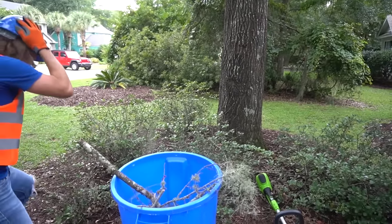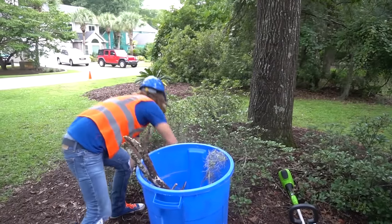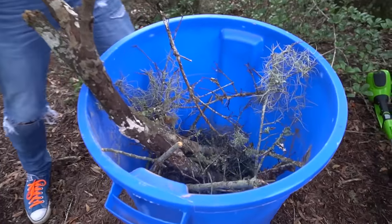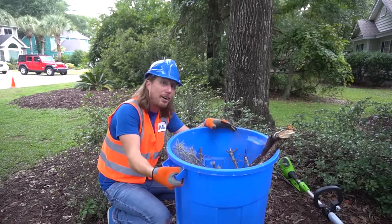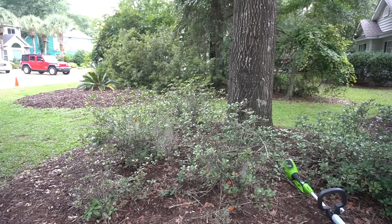There we go. One right there. Got a few right here. One right there. Well, we got all our branches. Come on, let's go have some more fun getting some of this lawn care taken care of. Let's go. Oh wow, this yard's looking great.